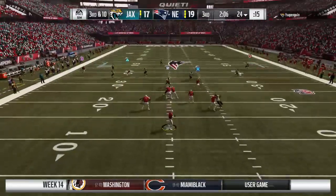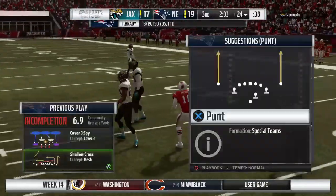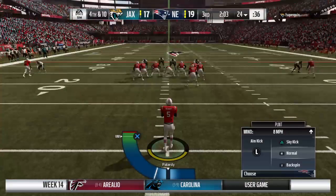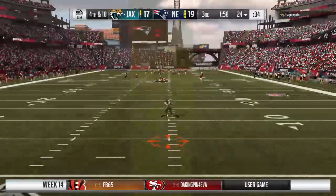From the gun, it's Brady. And he couldn't hang on to it through the contact. Incomplete. Well, it's easy to see when we review this that the ball needs to come out quicker because if you don't throw it right on the break, you bring a crowd of people into the equation. And that's why it got knocked away there.